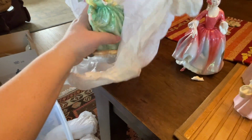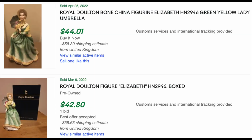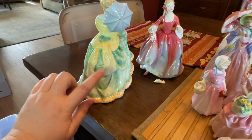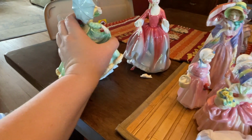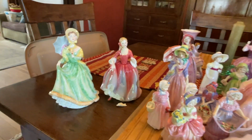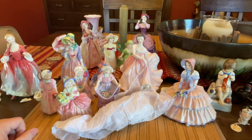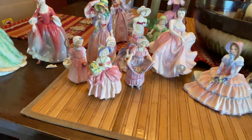Wow, she's in green. This is Elizabeth. Wow. She's different with her green. These two are darker and, you know, a little different than the rest. Pretty. That is quite a collection that we just uncovered there. Really, except for this guy. He's just creepy.